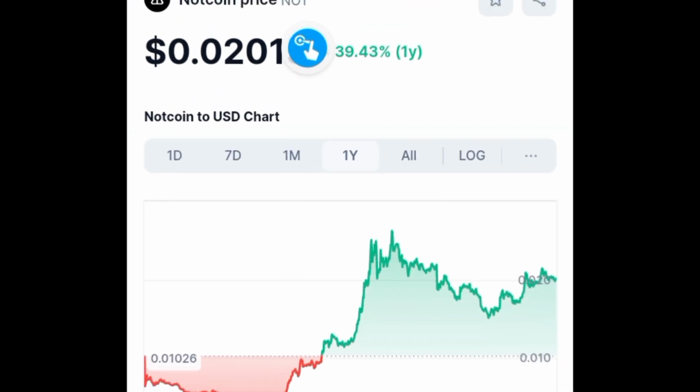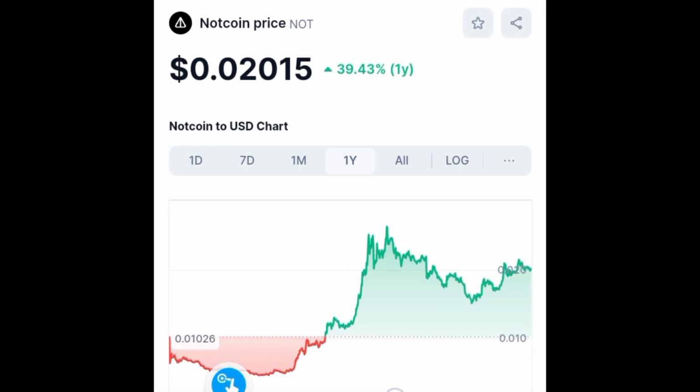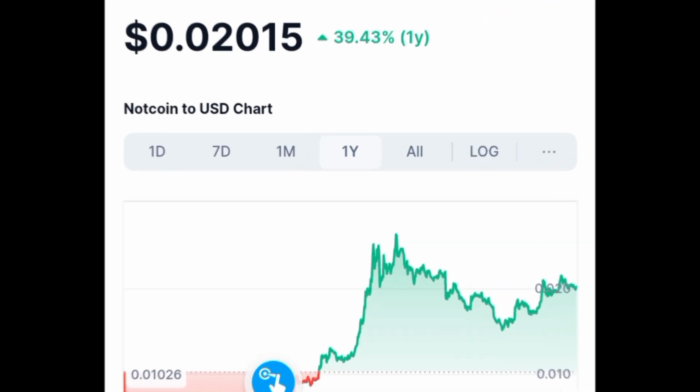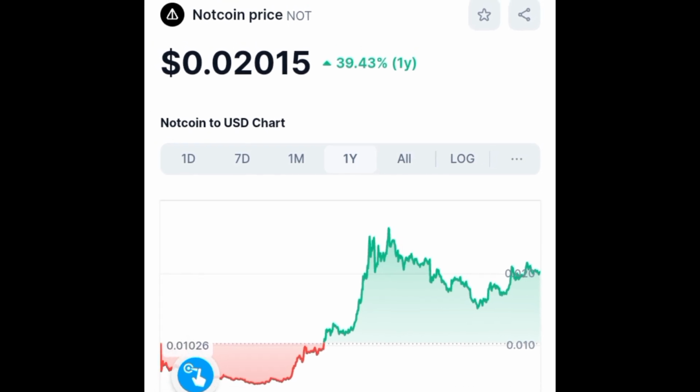Well, Kucoin is actually good proof that it is not a bad idea to buy tokens during pre-market trading. For example, when Kucoin listed on exchanges, people rushed to sell and the price went down.